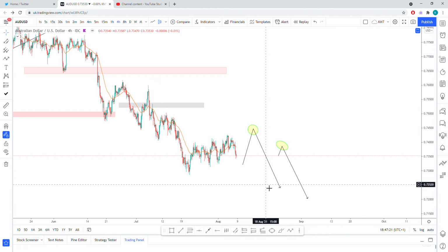So again, just keep in mind that we don't completely trade off the levels. It's important to tie that in with price action, so you know what is going to happen really. So that's what I look out for anyway. But again, what I'm looking out for is this sell-off opportunity.